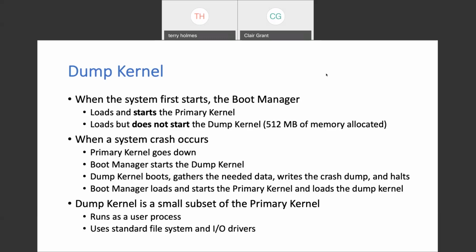So what is this thing? It's really a subset of the primary kernel. It comes up to the point where you can think of startup.com, in a sense. It's really a user process, and therefore it can use all of the I/O and drivers, the file system, and everything else that's available to VMS. This will be somewhat invisible, but I hope I can show you in a demo where you might see it pop up when something happens.